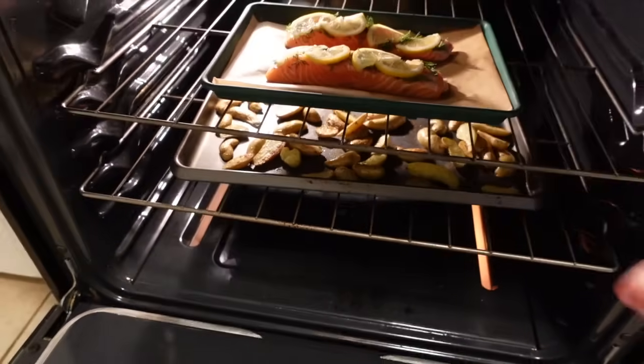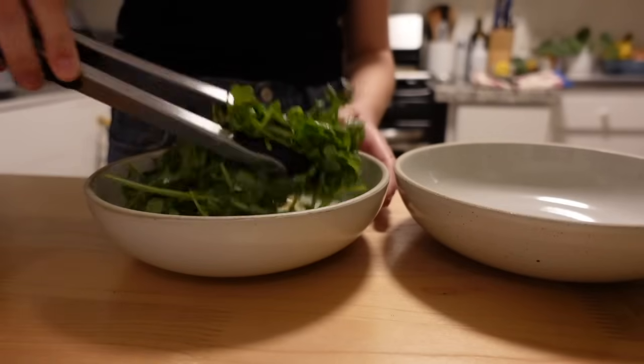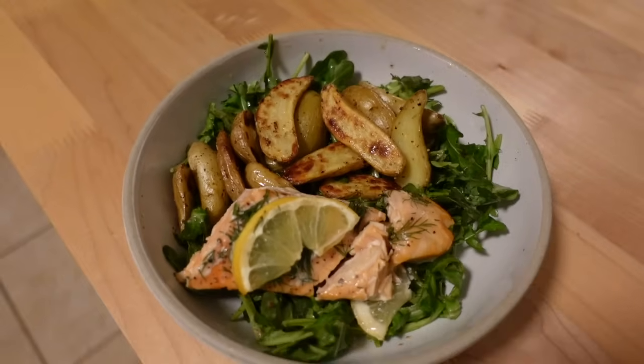I've learned that I actually like to use the broiler since filming this though. For salmon, you get a much crispier top, just FYI.